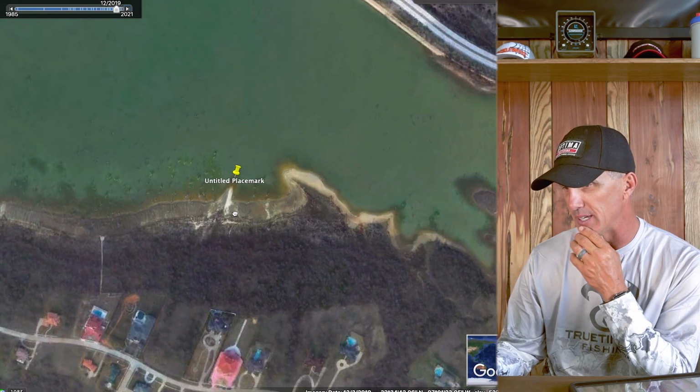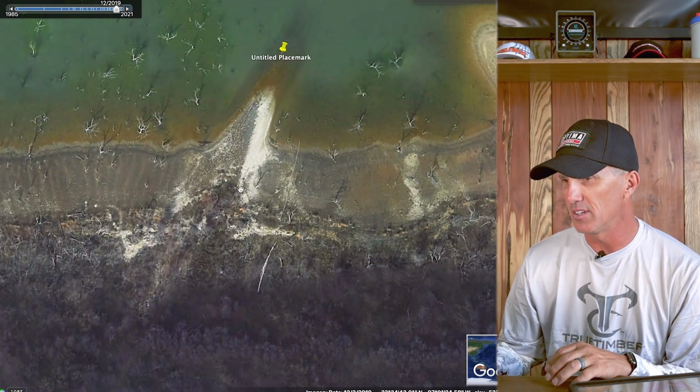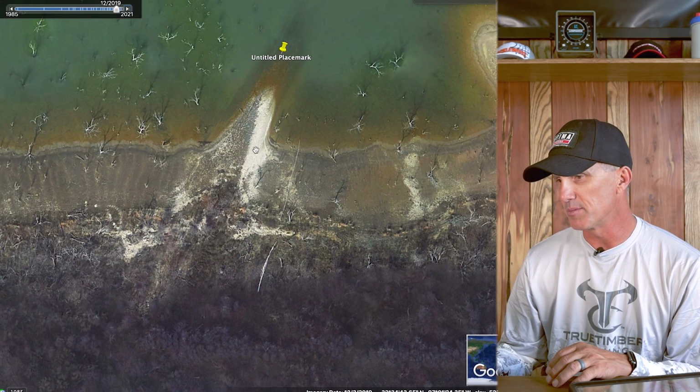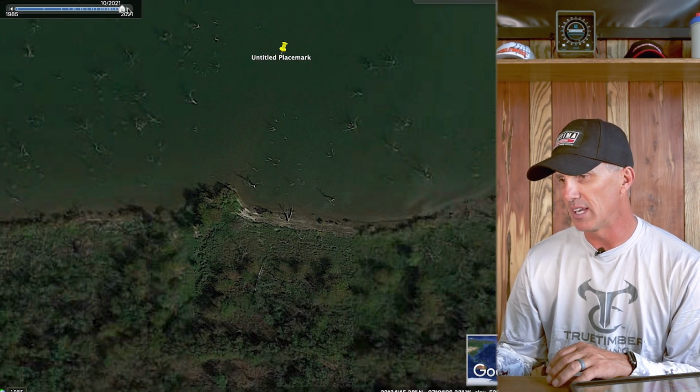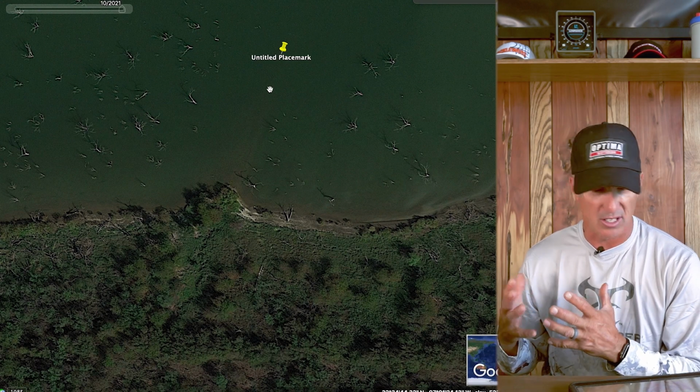This spot right here, it looks to me like it's just on that southwest side. It is a roadbed coming out on a nothing-looking bank. You got some scattered timber, you got a hard spot here, you got mud on the side. So when I fill the lake up, you really can't see it. You can't see that spot out there. It's going to be on your maps.